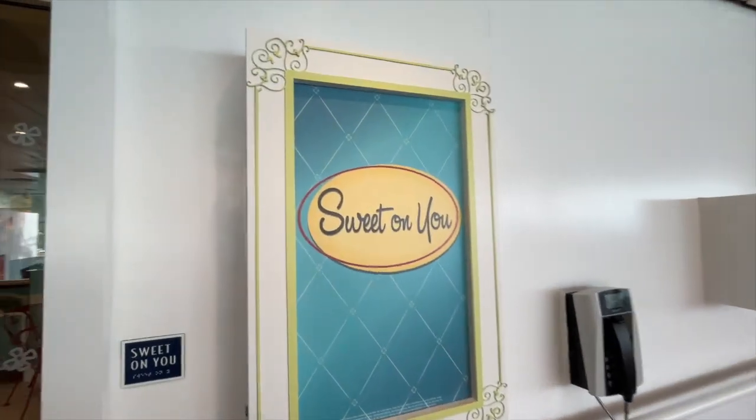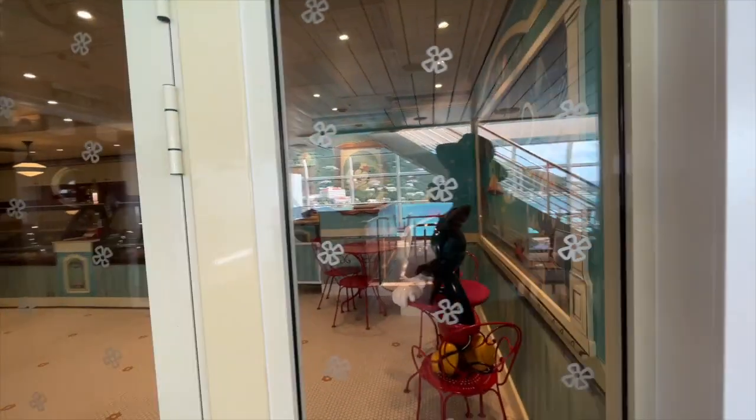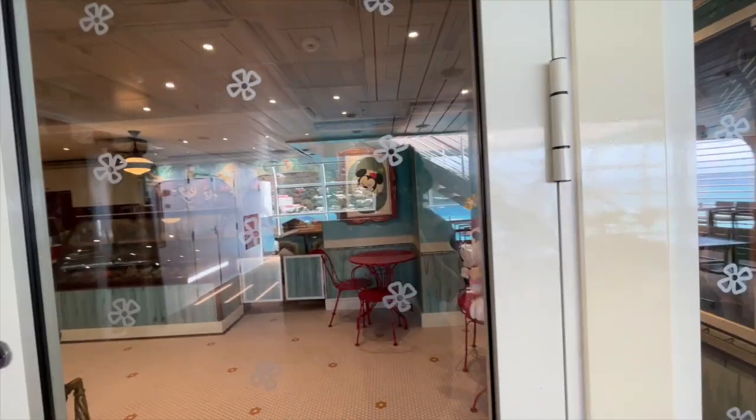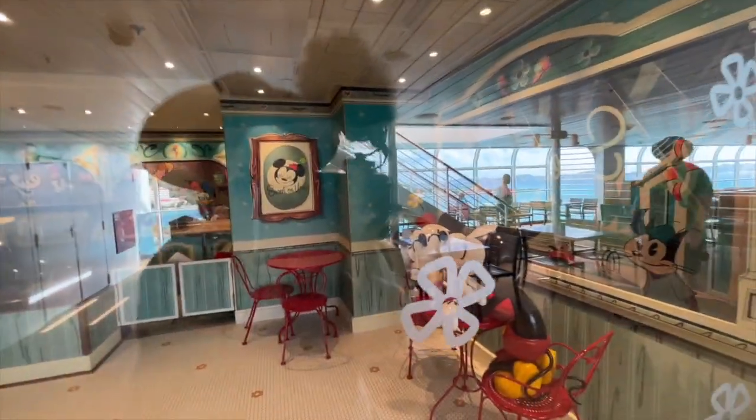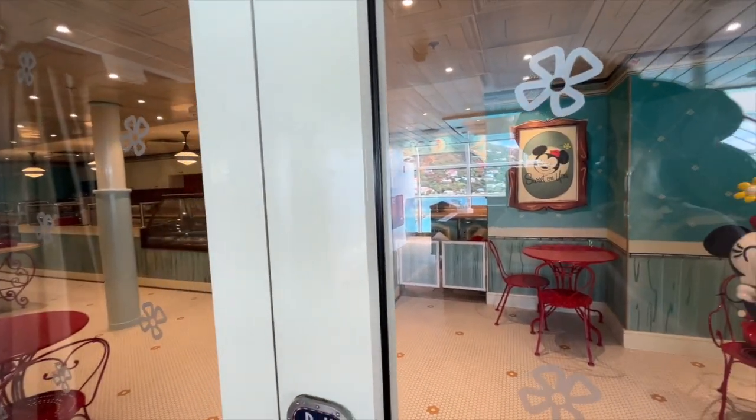This is Sweet on You. I don't think that they're open yet for the day, but I'll take you in and show you later. But this is where you can get all sorts of ice creams and desserts and all of that sort of stuff for an added cost.